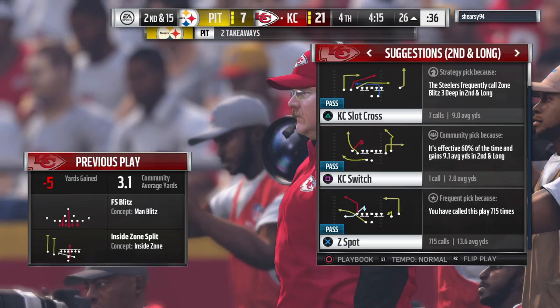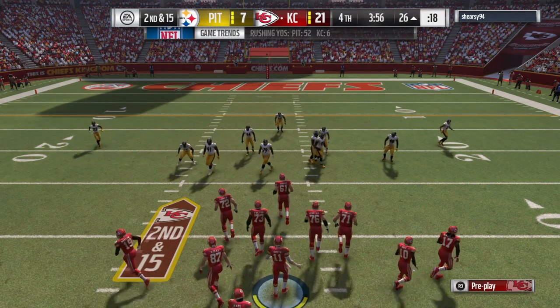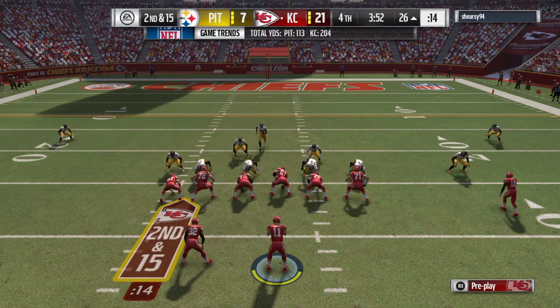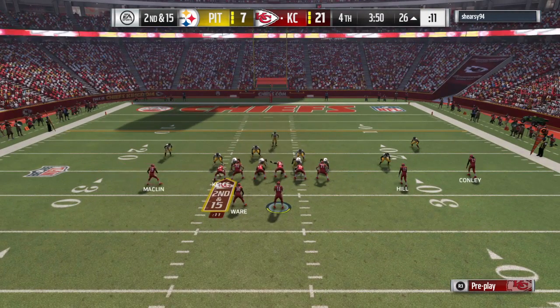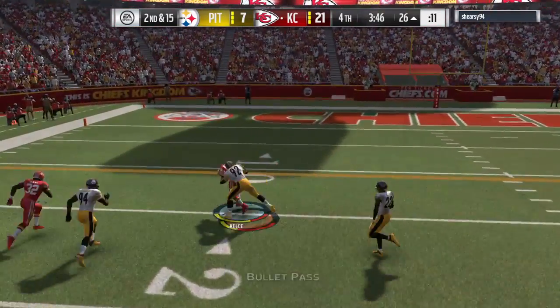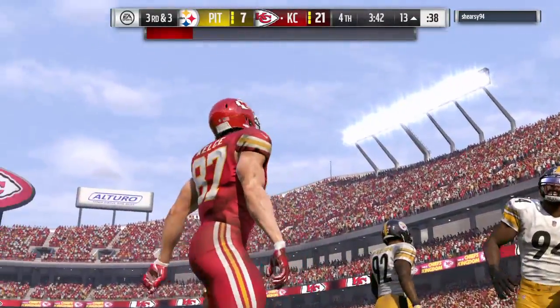It's a loss of 5 there, bringing up 2nd. So the defense has put them in a tough spot. It's 2nd and long. From the gun, here's Smith. Caught, Kelsey, left side. It's a pickup of 12, and that'll set up a 3rd down.